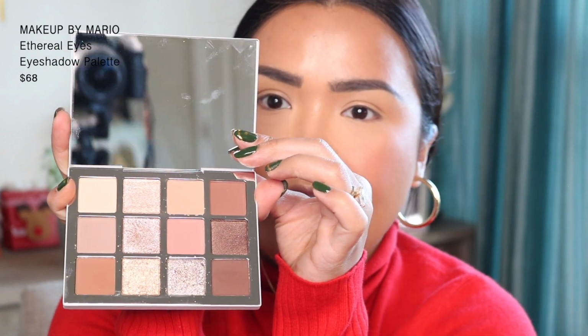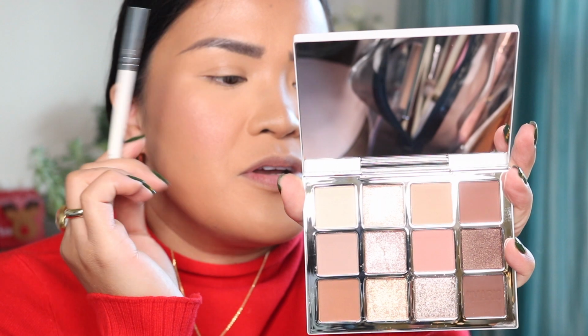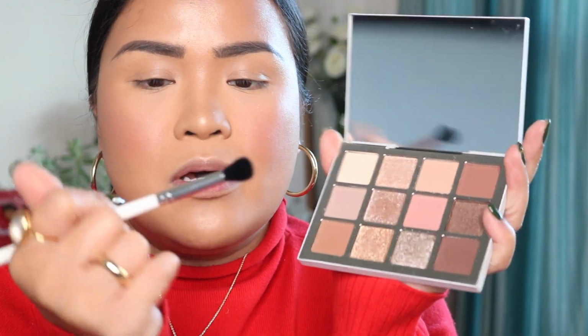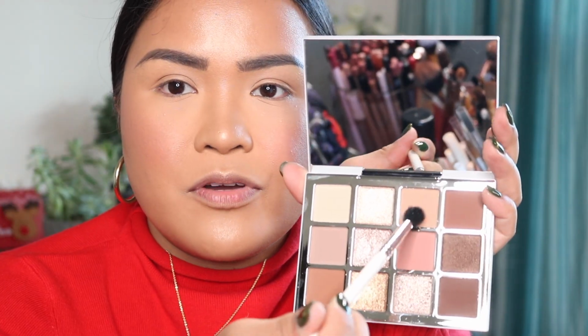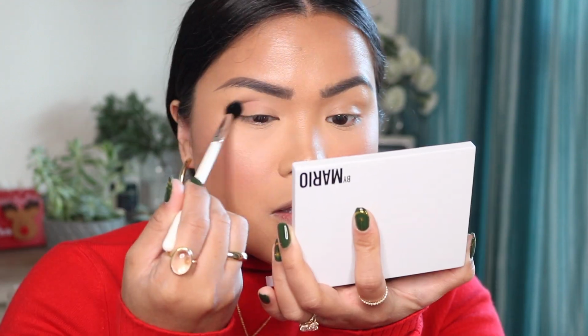Okay, I'm gonna start with my eyeshadow. This is brand new. I haven't used this yet. Special. I want to show you guys what it looks like. This is the new Makeup by Mario palette, Ethereal Eyes. He said that these shimmers are a never-before-seen formula. My eyes are prepped with concealer. I'm gonna dive in. This is my favorite shade, so we'll see. A little bit powdery.